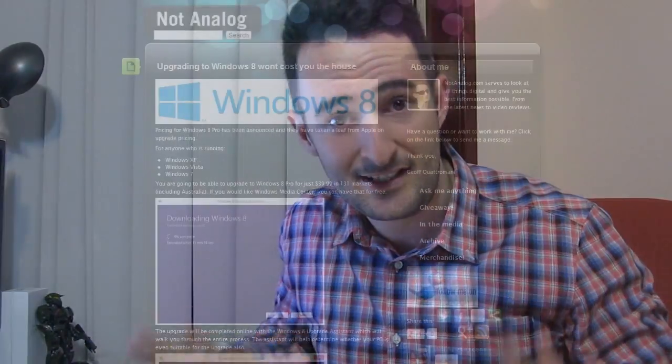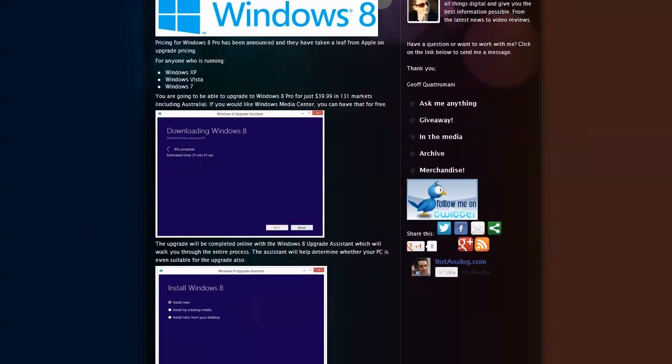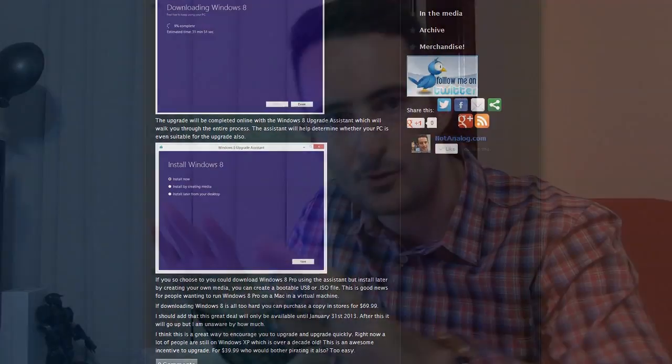This week, Microsoft announced pricing for Windows 8. Now, anyone who has bought Windows on disk before, to do an upgrade or something like that, knows that it's never cheap. It's never less than $100, that's for sure. Fantastically, they've announced that it's going to be $39.99 for Windows 8 Pro, which is the bee's knees edition. So before, when you had Vista and you had Premium and Ultimate and stuff like that, the big one, Windows 8 Pro, will cost you $39.99 in 131 countries. Fortunately, it includes Australia as well.